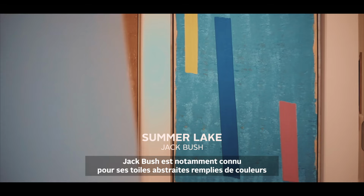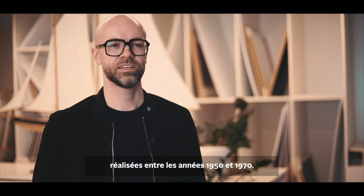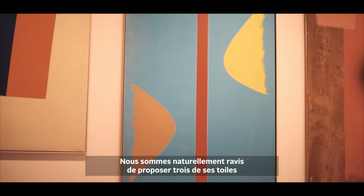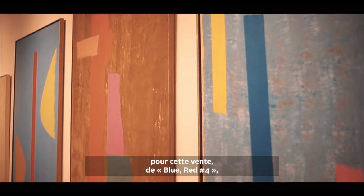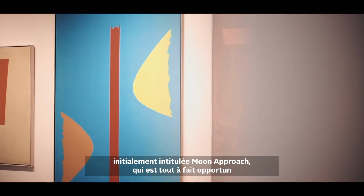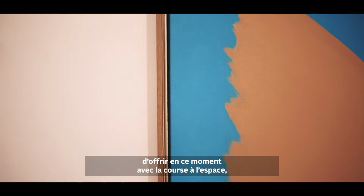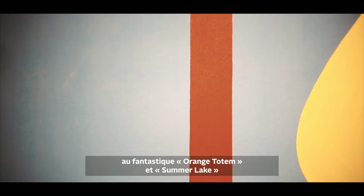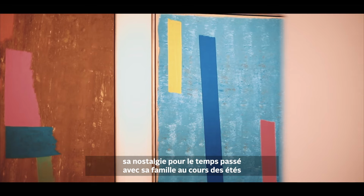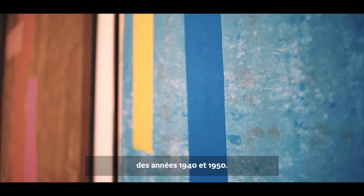Jack Bush is probably best known for his abstract color field canvases from the 1950s through to the 1970s. So naturally we're so excited to be offering 3 canvases in this fall sale. From Blue Red number 4, originally named Moon Approach, which is quite timely to be offering right now with the current race to space, to the fantastic Orange Totem and Summer Lake, which likely represents a longing for the time he spent with his family over the summers in the 40s and 50s.